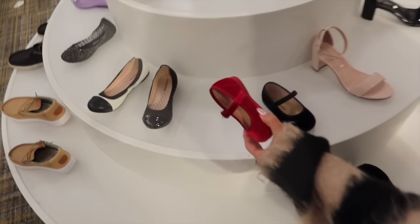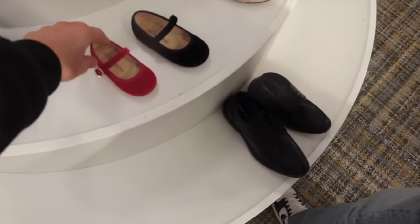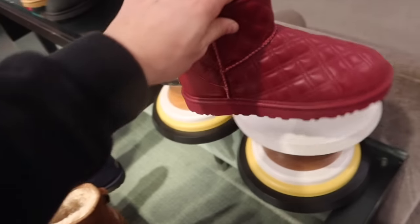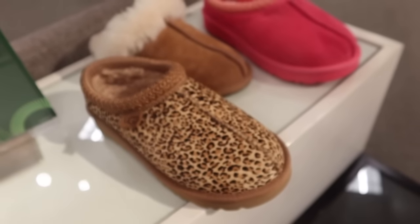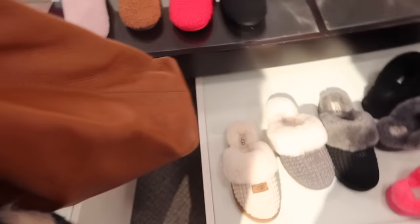These are so cute too. Are those what you should wear? When I was little, I loved those. So cute. Are these Uggs? So they're different. Look at all these Uggs. I see what Delaney would want. Delaney loves them. These are cute. I actually love these. There are so many different UGG variations, huh? Okay, and we're off again.